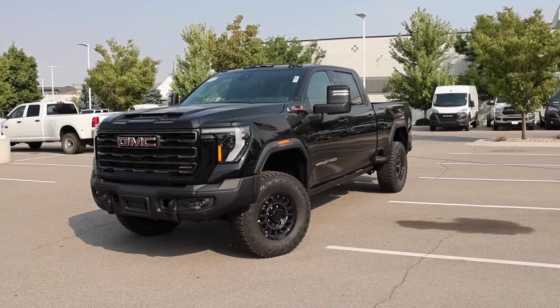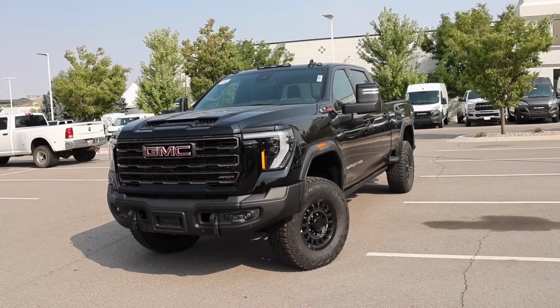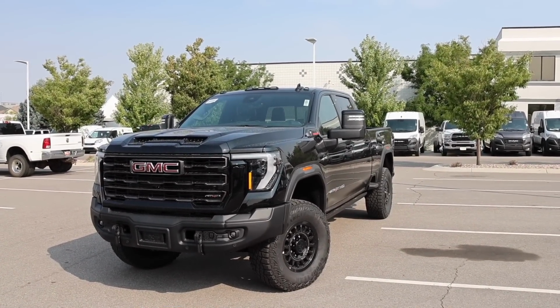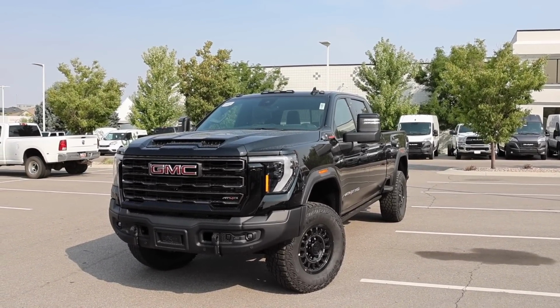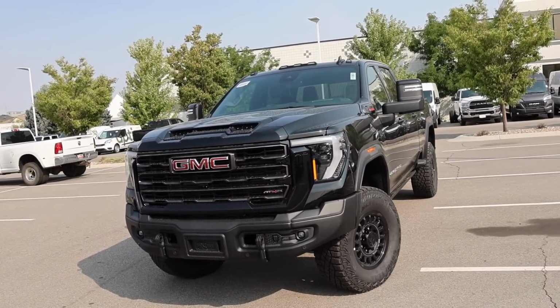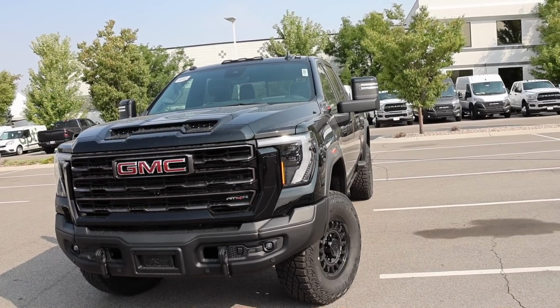Now on the front end, I had mentioned that the Chevy looked better, and every time I see this truck with the AEV Edition, I'm like, man, it's a toss-up again. It just looks so good on the GMC as well. You can't go wrong with either one. This truck's more expensive, so yeah, you have to think about that too.